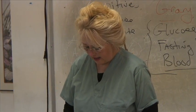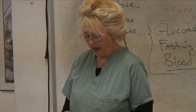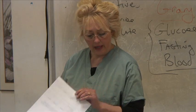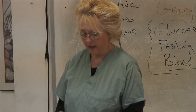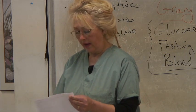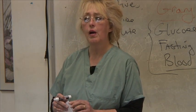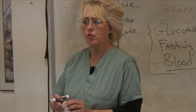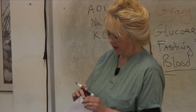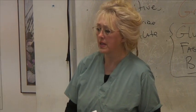There is a form, I'm not sure if you have this or not, but it's a practice sheet, and I'd like to go over this probably after lunch on the order of draw. So you have some familiarity with how many tubes to pull and what the order of draw is now that you have a general working knowledge of tubes. Okay? Do you have any questions for me at this time?